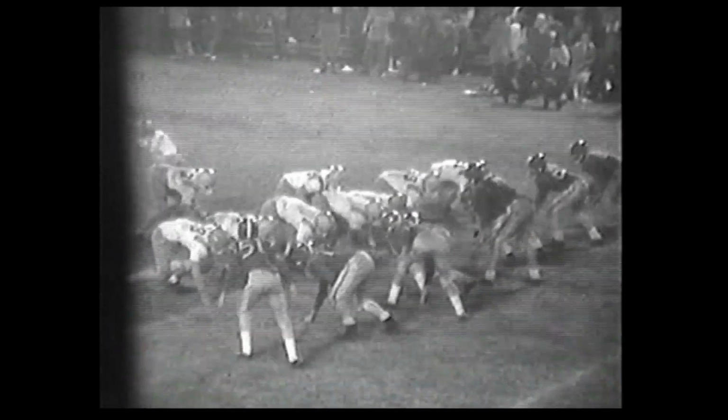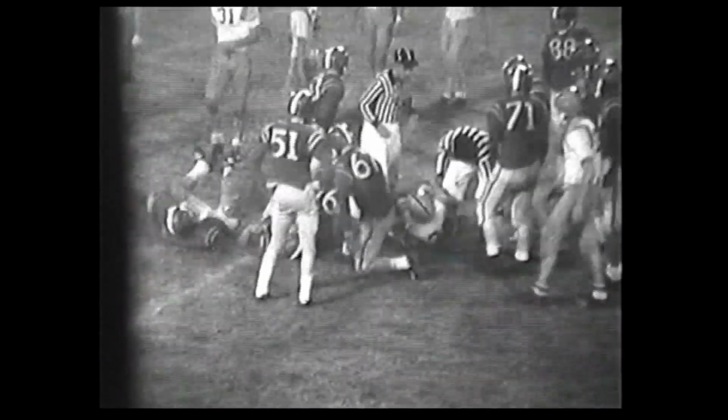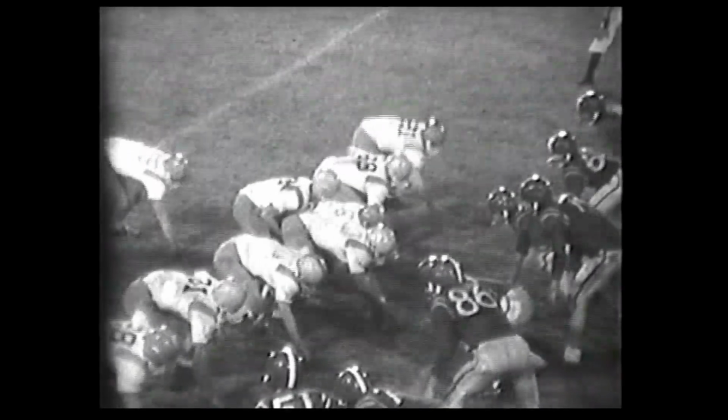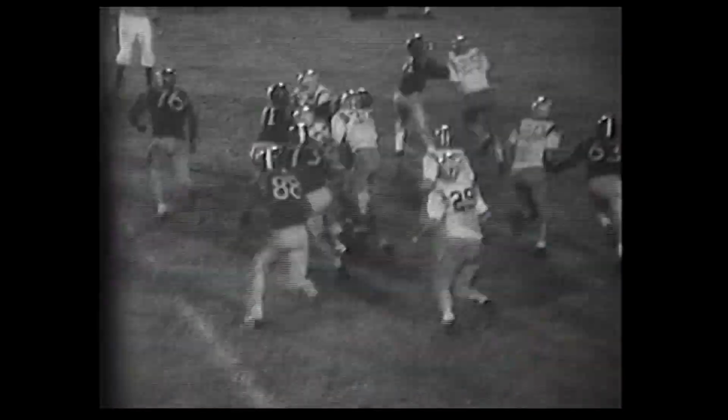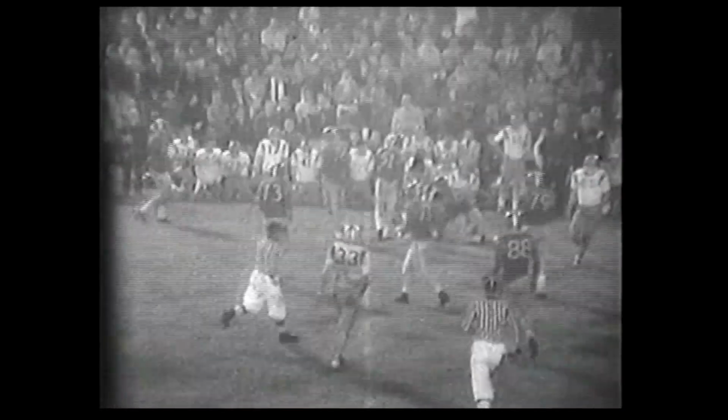Hard hitting ball game. Some good football back in the early 60s. That's Wilson on the tackle. Fumble. Tackled by Wilson. Butler back to pass. By Davis, that's Bill Mast, 67. Tackled by Yost. Frazier.